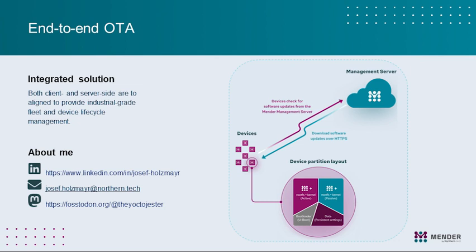And here we go. So Mender is an end-to-end solution in that it provides both the client on the device as well as the management server.